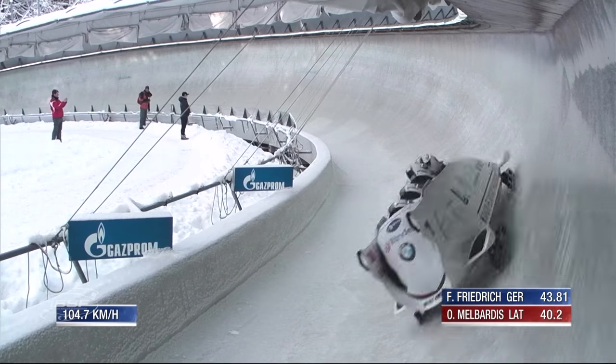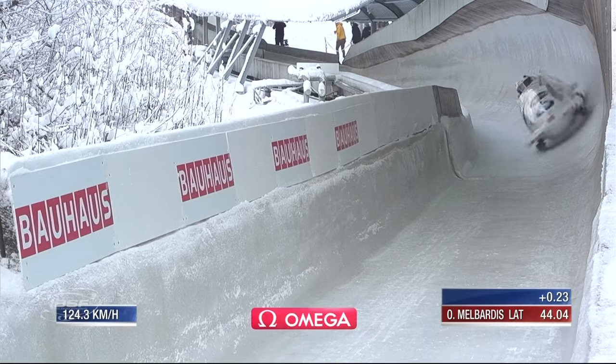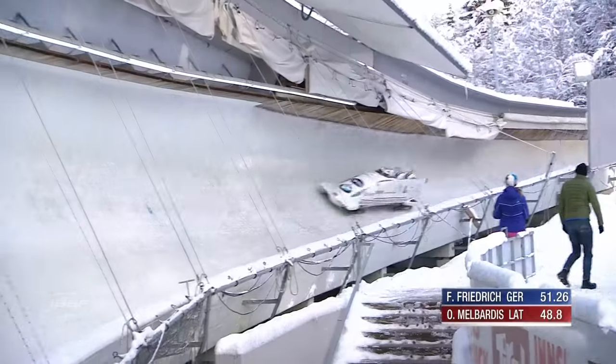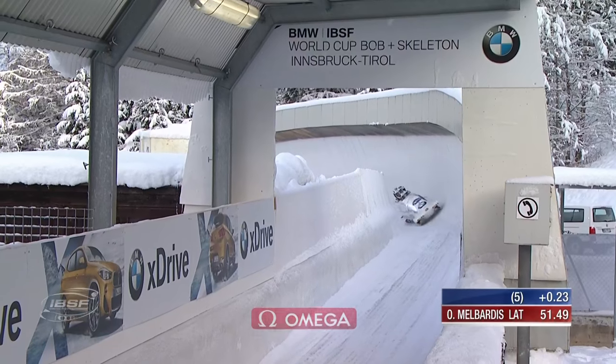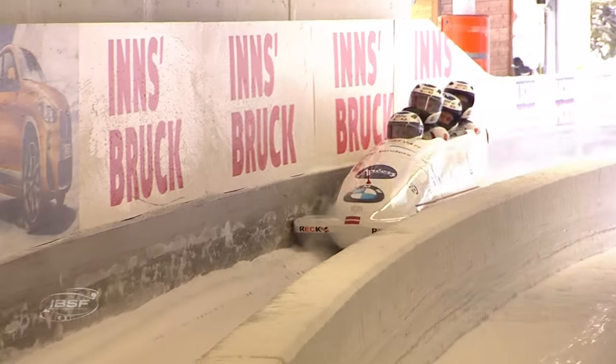Great exit from 9 to 10. 147 is better than Walter. 65.1. Friedrich was fastest. He's closing. Now he's ahead of Kasjanov. Closing down Nico Walter. Can he get into the top three at the line? Fifth. No. 200s behind Nico Walter. So we have five sleds separated by 2300s.